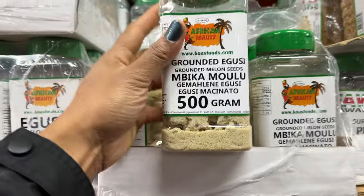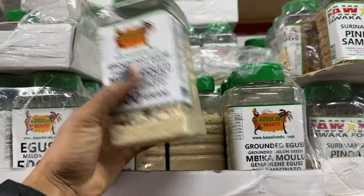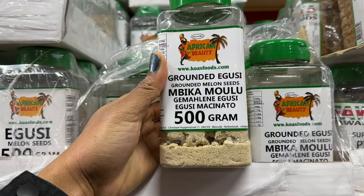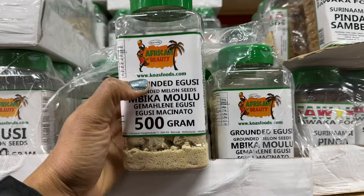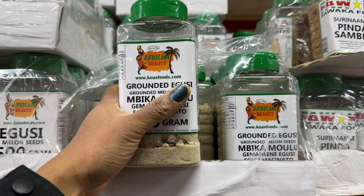Okay guys, so this is the main reason why I came here. I wanted to buy egusi. So egusi is melon seeds, that's what they are. And I'd like to get mine here because they're a bit affordable and I can get as many as I need. So yeah.